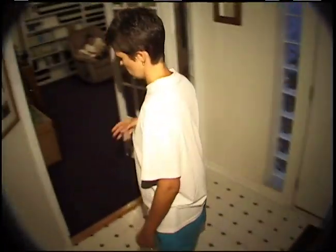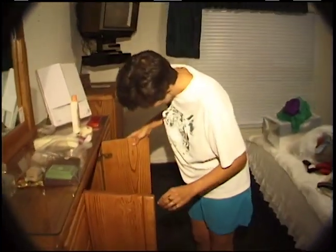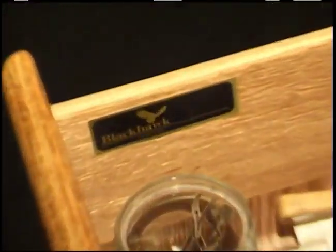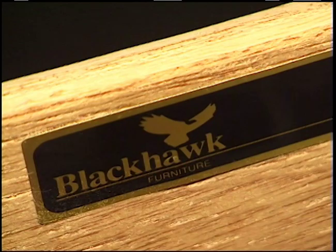We got second grade carpet throughout the house. It's not top of the line, but it's not bottom of the line either. I saw one around here somewhere. There it is. Blackhawk furniture. This is solid oak.